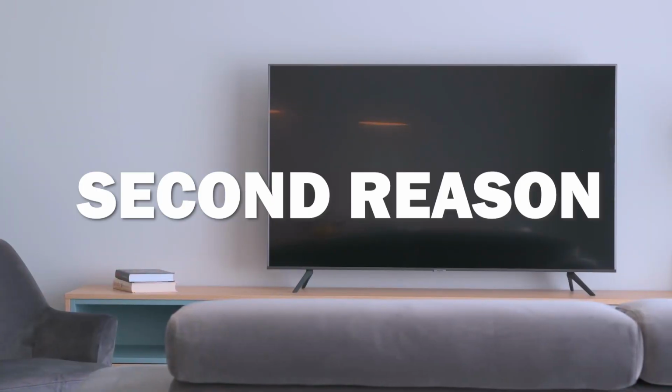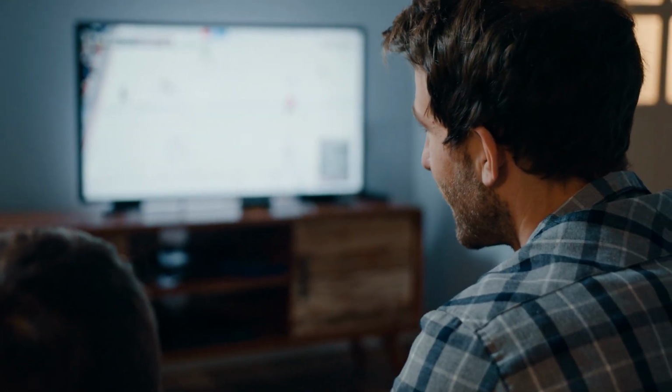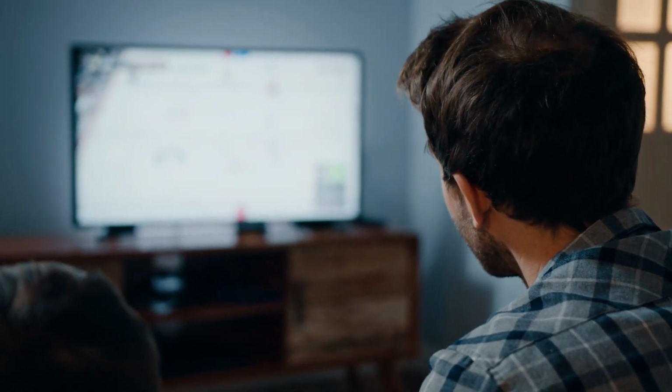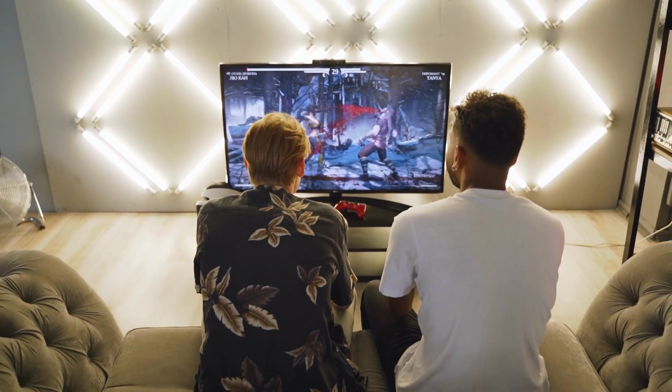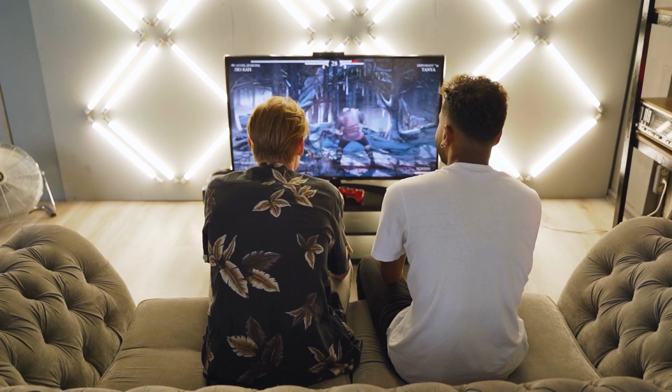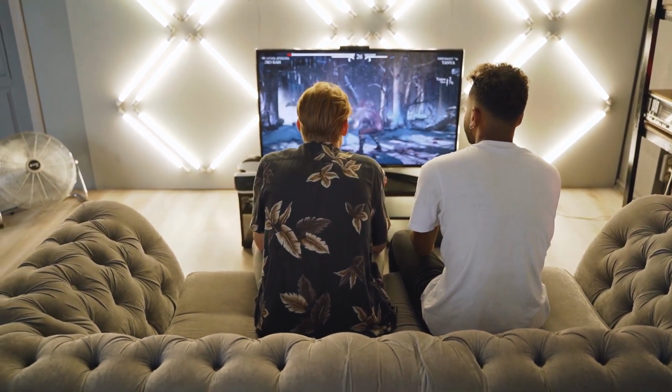The second reason is because it has a wide viewing angle. This means that you don't have to sit in front of the television to enjoy your favorite show. You can watch comfortably from any seat in your living room. When it comes to deciding which size of TV you should get, we recommend a 55 to 65 inch screen. Those are usually the best sizes for a typical living room.